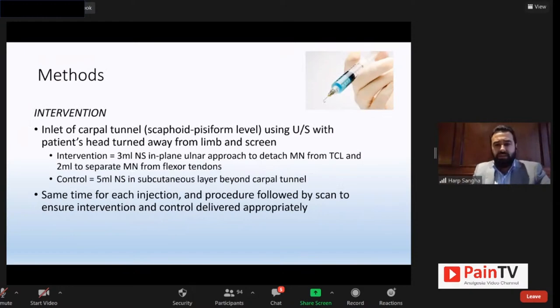So in the intervention group, and this is how we do it clinically at our center, we go at the scaphoid pisiform level using ultrasound. In this case, the patients actually turned their head away, so they didn't know what they were getting. And they did 3 cc's on the top layer, so the median nerve is getting peeled off the transverse carpal ligament or the flexor retinaculum, and then another 2 cc's to take it off the flexor tendons below.